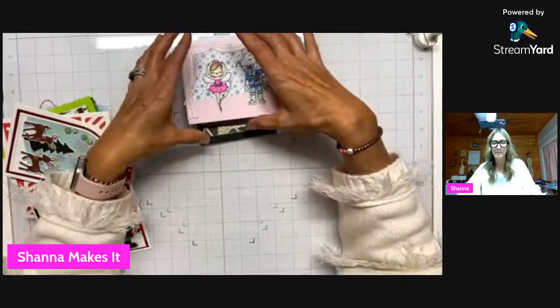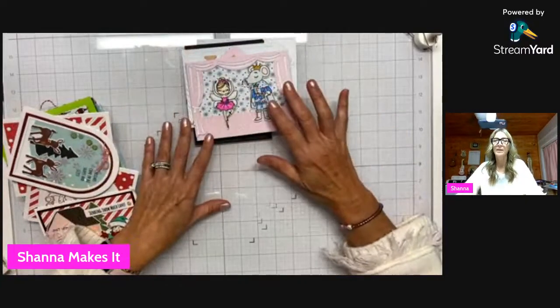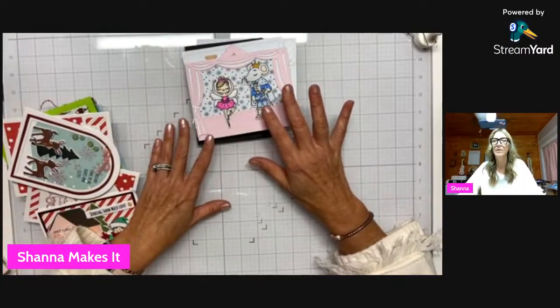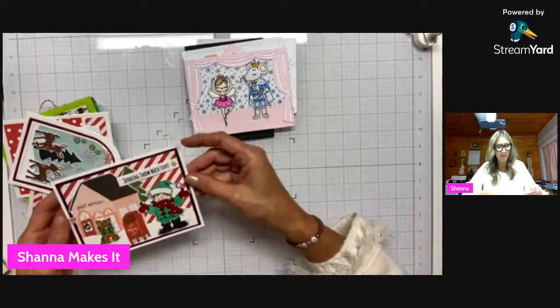I'm showing you guys these because I'm getting ready to stuff these envelopes. And I thought before I stuff them and put them all away, I would just do a live and kind of run through them. And I mean, there are a ton of them.